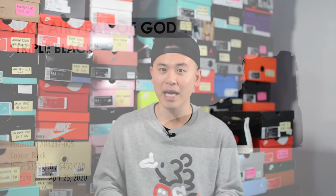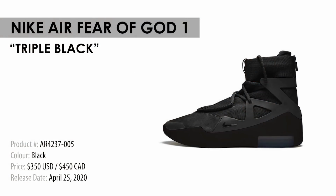Dropping on April 25th, we have tentatively the Nike Air Fear of God 1 in the triple black colorway. This is another shoe that's been hit with delay after delay, but according to some of the latest blogs and websites, it's penciled in for April 25th, but I guess we'll see if it actually drops on that day. This is the Air Fear of God 1 silhouette, which has dropped many colorways already, but we've never seen it in this triple black makeup.